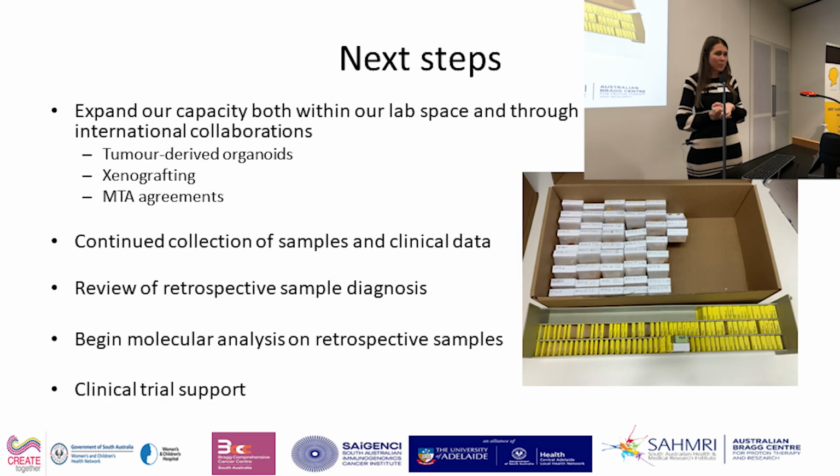So our next steps for the Biobank, including continued collection of samples and clinical data, is to expand our capacity within the lab through our work with people in Australia and then worldwide. We want to grow up some organoids. I might be speaking to you about that because I don't know how to do that. So xenografting, so getting fresh samples straight from surgery and putting it into a mouse model to grow it, so that we can do drug testing, many different things to see what we can do to help the patients.